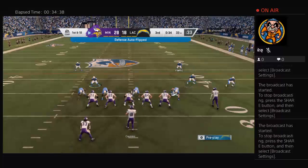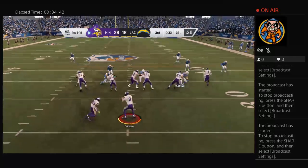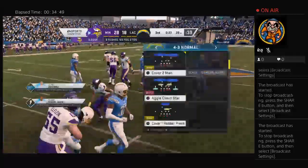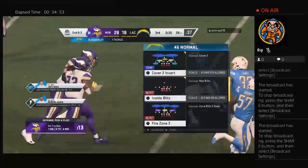So they'll come up 1st and 10 now from the 33. Give to Cook out of the gun. It's a 7-yard carry to set them up with a 2nd and 3. An opportunity to get a drive started here at the end of the 3rd quarter.